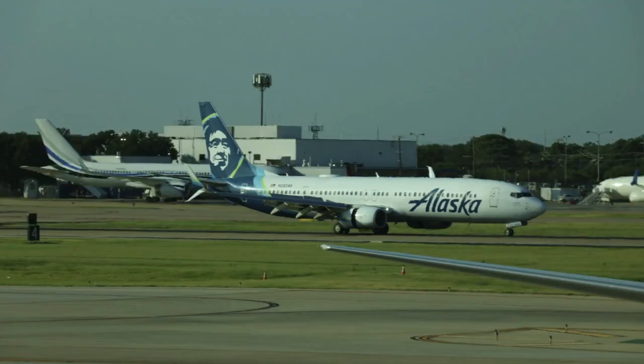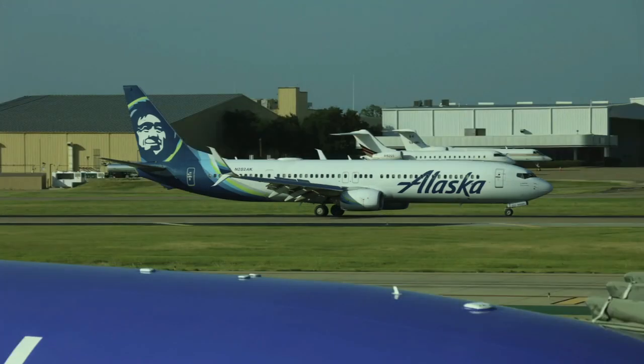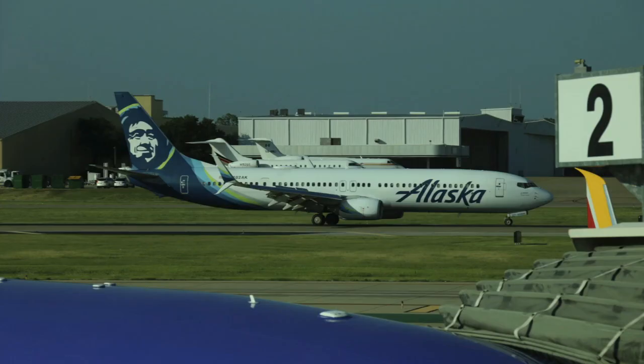Southwest has the majority of the area, whereas Alaska and Delta just have a little section of it. So anyway, it's a really great little airport. If you've never been, definitely check it out sometime if you get an opportunity. It's pretty cool. 282 Alpha Kilo is the registration of that aircraft. So really good shots. I was really happy with those.